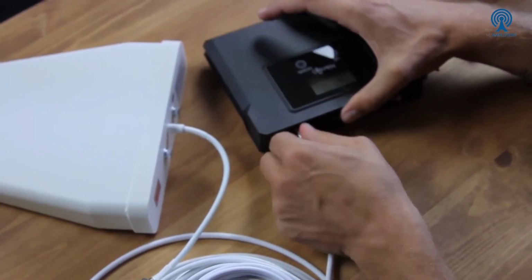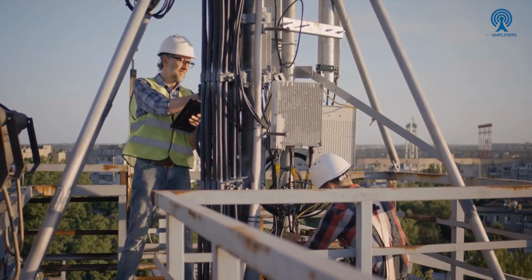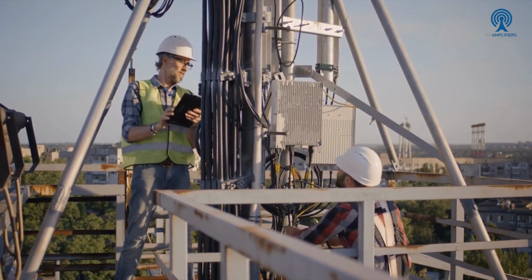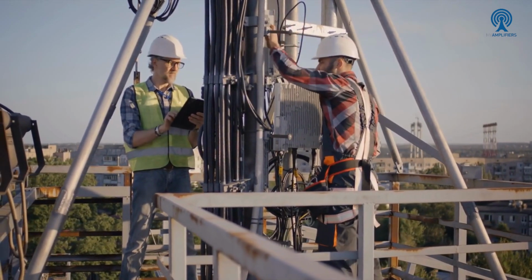Moreover, 5G signal boosters are designed to be user-friendly and easy to install, making it convenient for residential and commercial users to enhance their mobile connectivity without needing complex setups or professional assistance.